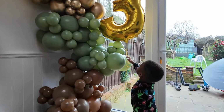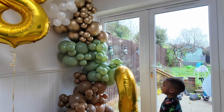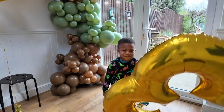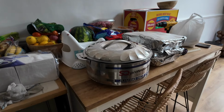Number 3. JoJo is 3. It's a balloon. It's a big balloon. Yeah, it's a number 3. It's not chocolate. No.